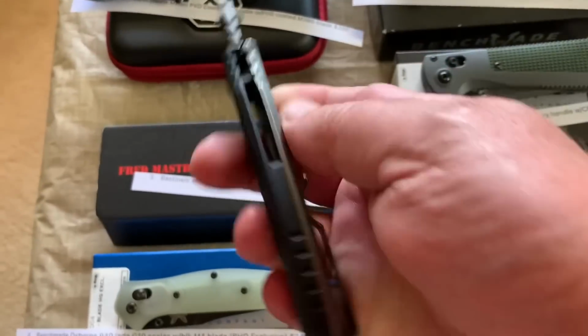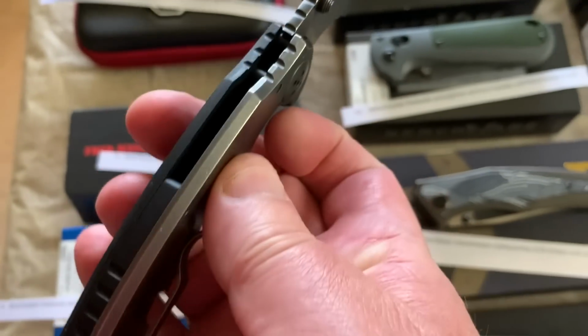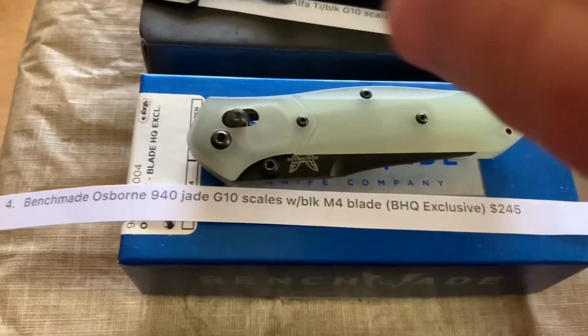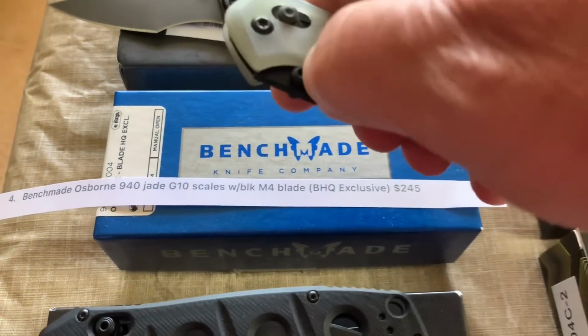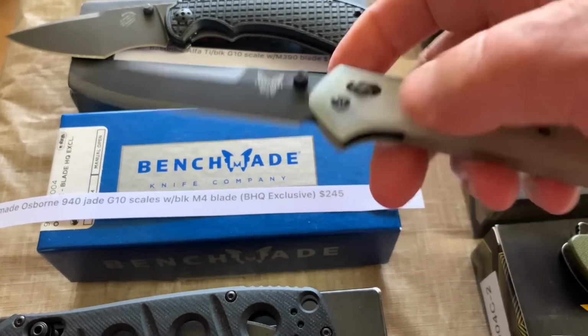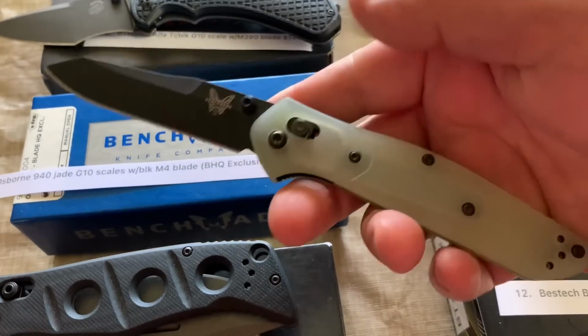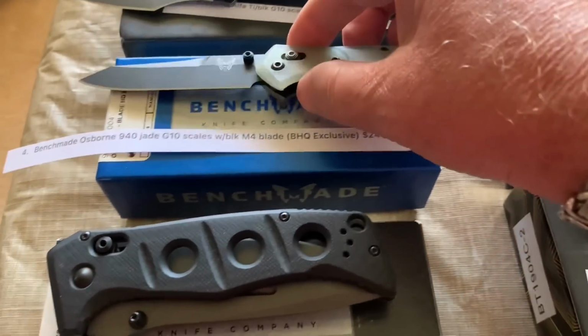All right. And back spacer. All right. Okay, next is the Benchmade Osborne 940, $245. It's a Blade HQ exclusive. It's got a CPM M4 blade, and it looks good.